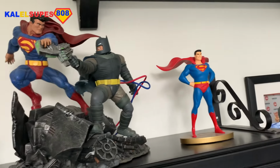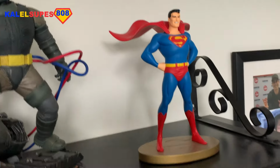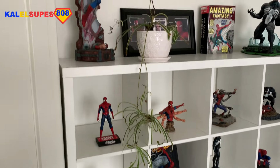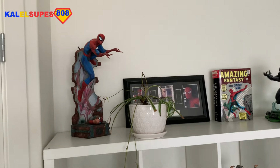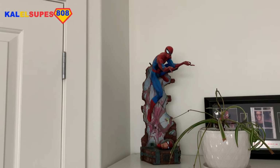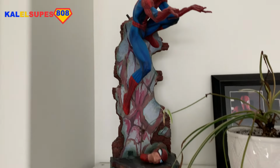Batman vs Superman from The Dark Knight Returns. Then a cover to cover version. Some little Superman kind of trinkets down there. And then from Superman to Spider-Man in another bedroom. This is the PF comic, no, not the PF, the comic cat from Sideshow. The switch out exclusive head.